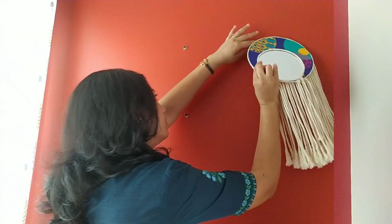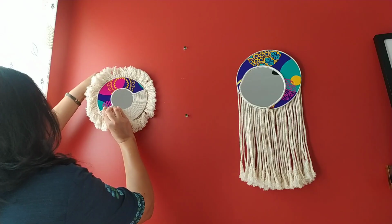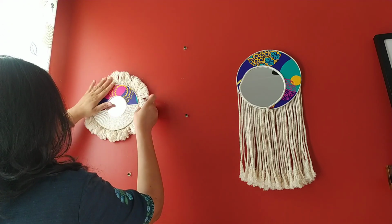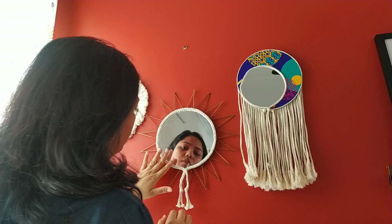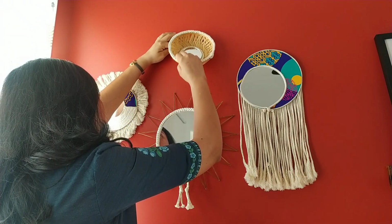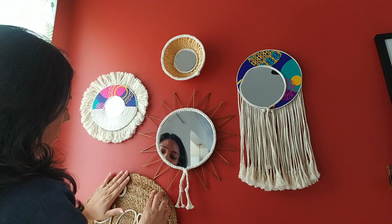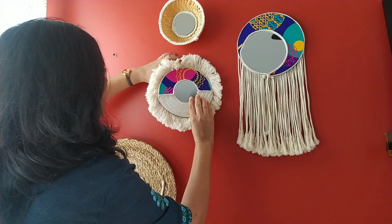And now let us style the wall. Let us start with this one. And can you guess what is this colored portion on this DIY? Any guesses? No? Then you should definitely watch the DIY video. And this one goes here. Looks pretty, no? और यहाँ पे ये basket wall decor. And yeah, it's almost done. But I think this joy decor is a bit out of space here.